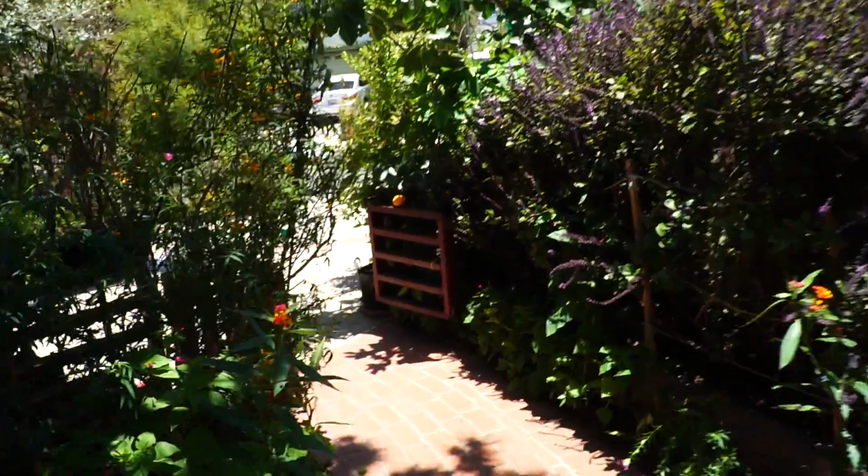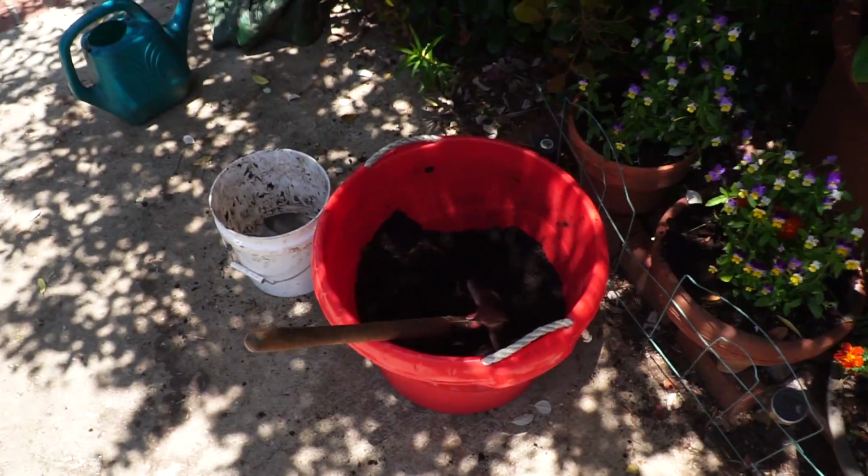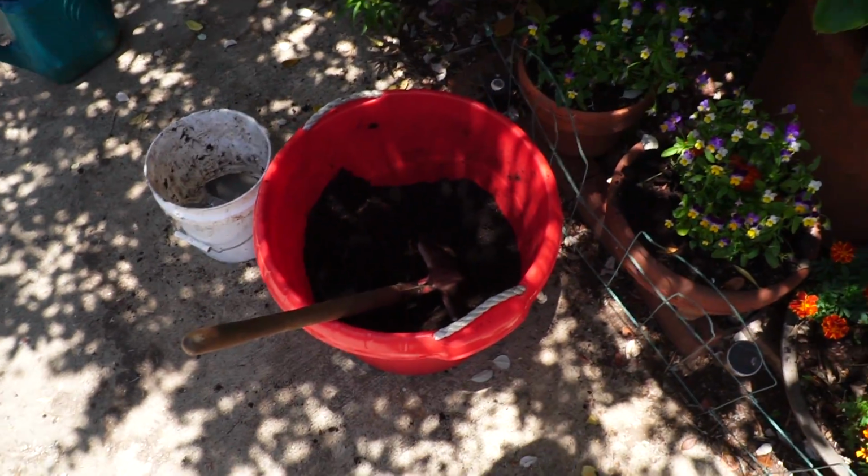Big reveal of the walkway. All cleared off. We've used probably 20 pounds of the coffee grounds.